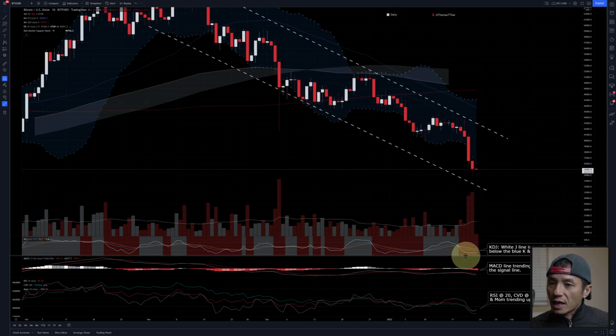The J line is the white line, and it's below the K, which is the blue line, and the D line, which is the red line. When it's below, that's a bit bearish. It's going horizontal while the other two lines are trending down. And unless it picks back up and crosses the other two lines, it's going to remain bearish for now.